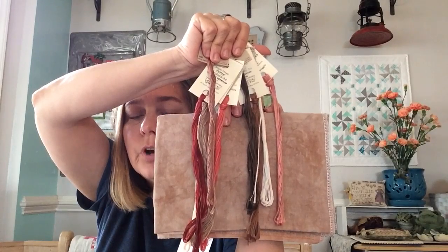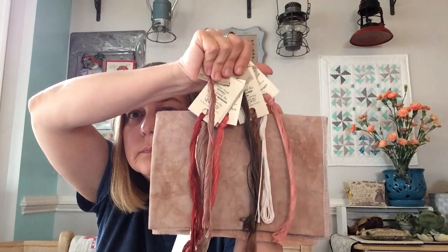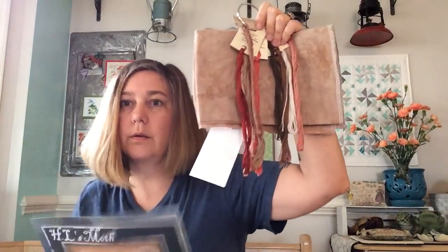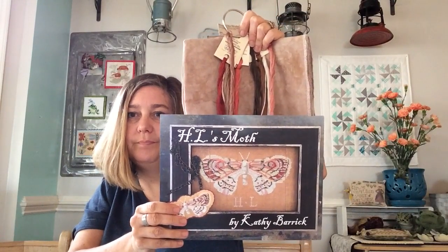And this was in my stash from last year, my club. This is Oaken from Picture This Plus. I like it a lot.